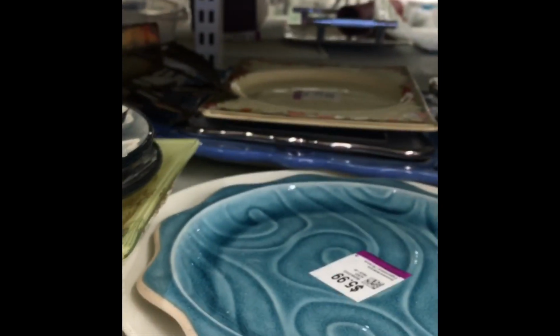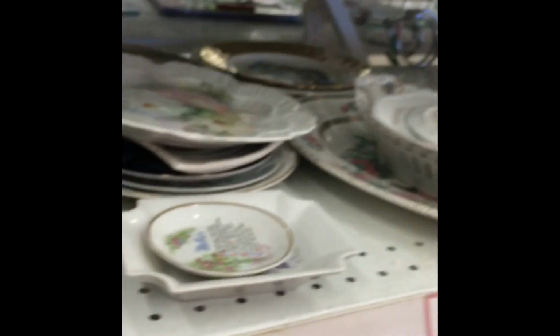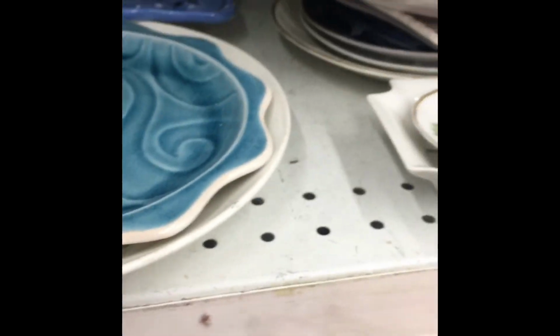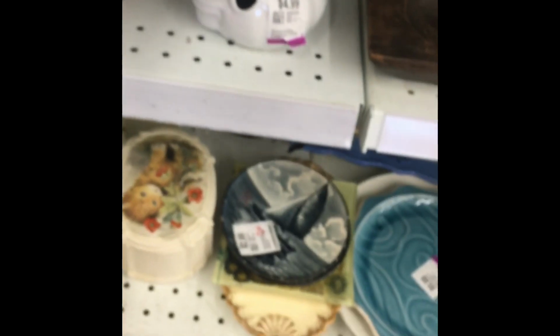Started to check out a few of the plates to see if I could find anything vintage. Handcrafted. It was a cute little shaker, noisemaker. Thought that was an interesting piece, but a little bit worn. Made in India. I really liked this plate. It had some beautiful detail to it. But for $6, I was like, okay, that's a little expensive. Especially if you're only going to list it for, you know, $15, $20.